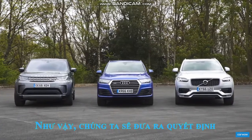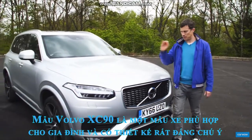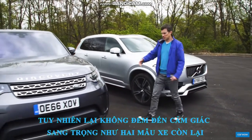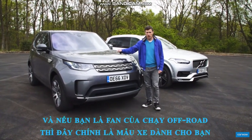So then, where does all that leave us? Well, the Volvo XC90 is a really good car. It's great for families and it looks absolutely lovely. It just doesn't feel quite as posh as the other two, such as the Land Rover Discovery. This has got lots of room in the rearmost row seats, and if you need to do some serious off-roading, this is the car for you.